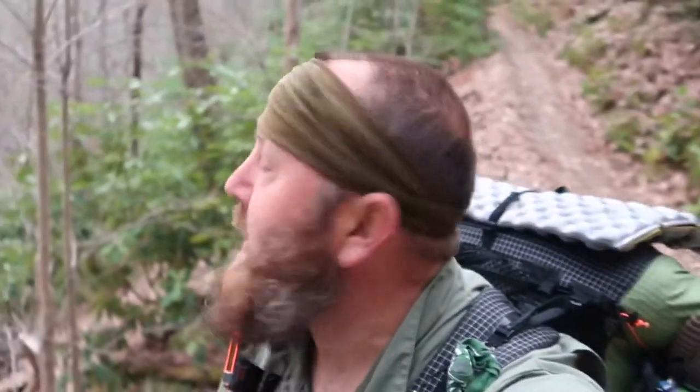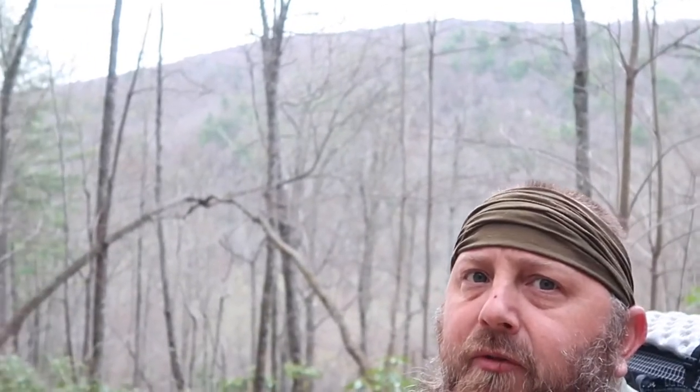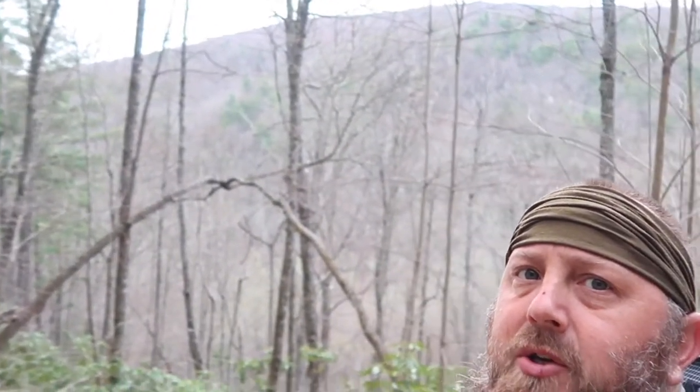I'm having a great morning. Got a good early start, and there's my view for this morning. Little mountain range, little downhill trail. Calves are a little tight, but that's because I pushed an 18.1 yesterday. But all in all, good morning.